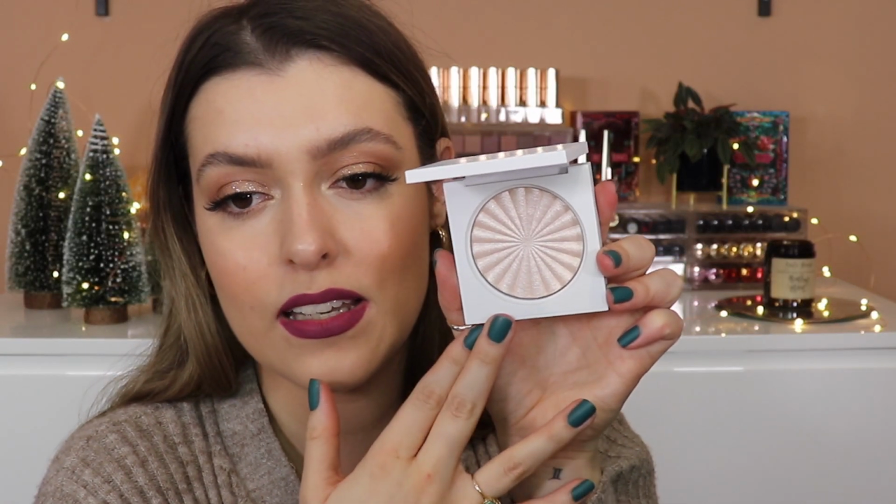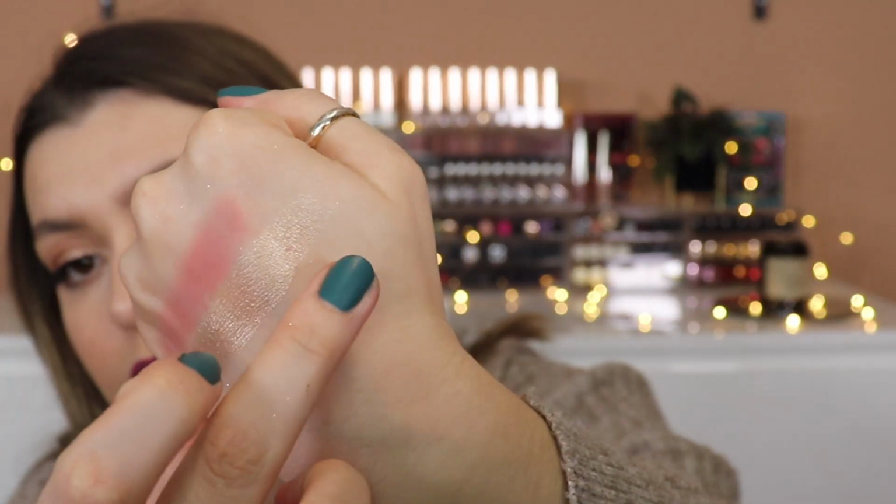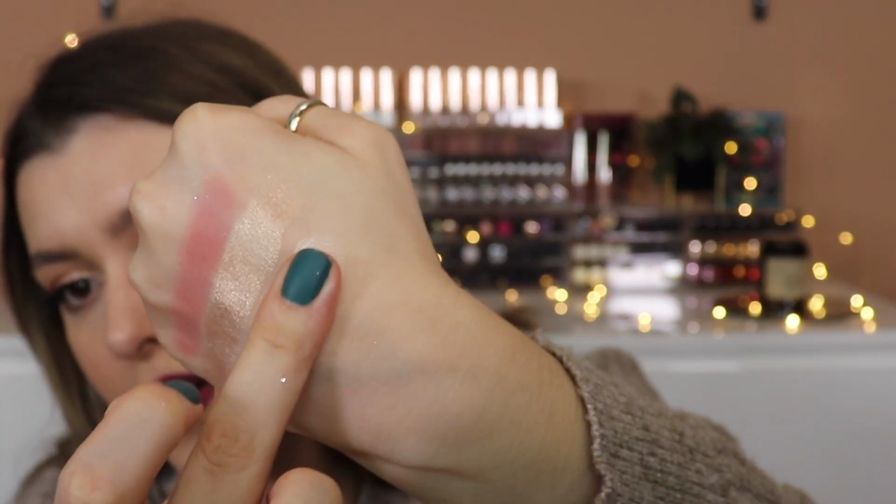This was in Dream Chaser, and it's kind of like every highlighter I own, but it was on a really, really good discount. I think it was like 40% off, so I was like, let's just go with it. It's a really, really nice pearly pinky shade, and I really love Ofra's highlighters. I think they are really good quality. Let's swatch it next to this one.